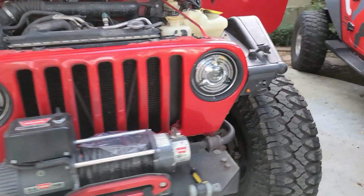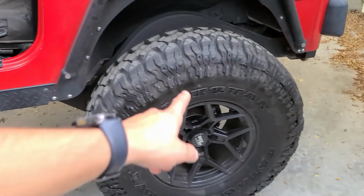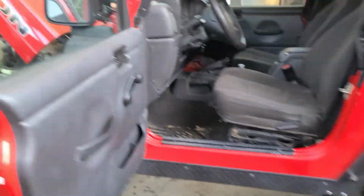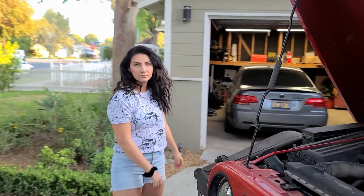Now, what we initially did, and I'm gonna go ahead and show you each of them so you can see that they're all roughly the same, was we bought one that was like $2, one that was $5, $10, $15.